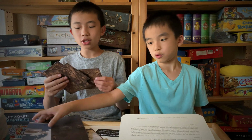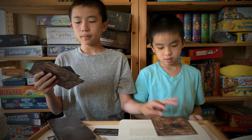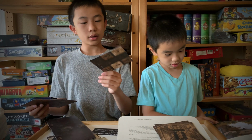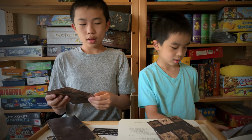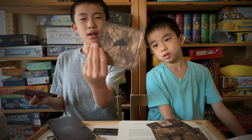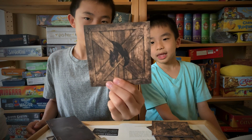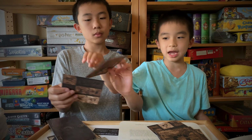Yeah, on the back they each have different symbols. This has a glass of wine. I'm not sure what this is. Maybe arrows. There's a flower. And a recycle symbol. Umbrella. And fire. Oh, and they all have those symbols on this side too. They have all of those symbols.